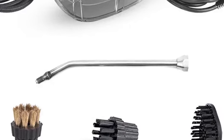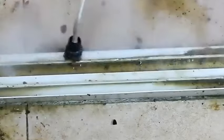Safety lock and overheat protection. Includes a safety lock on the steam trigger to prevent accidental activation. Overheat protection ensures the device shuts off automatically when it reaches high temperatures, providing added safety during use.